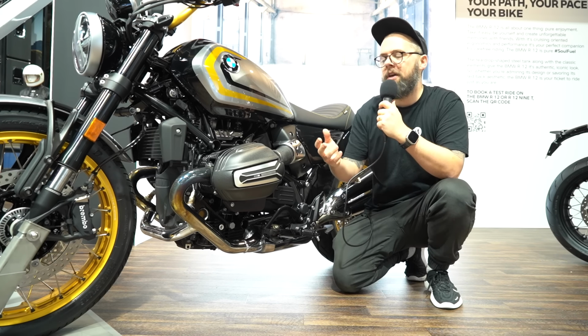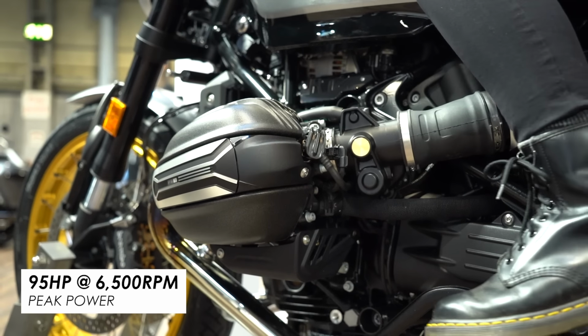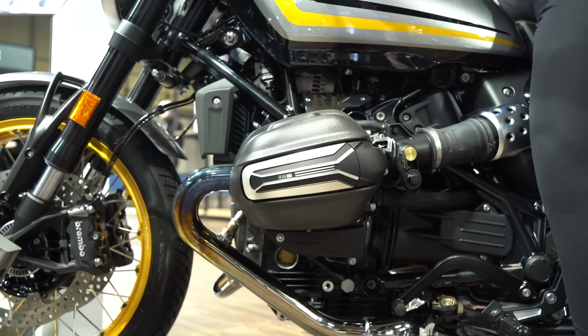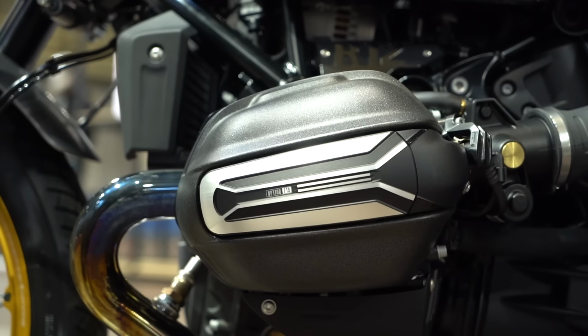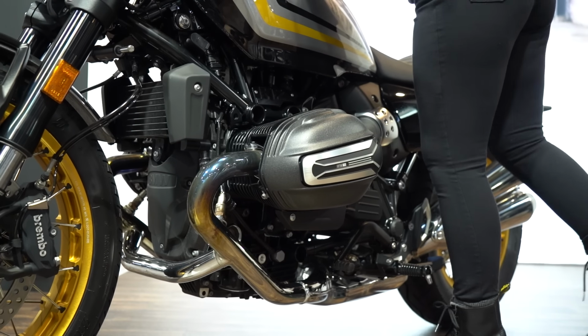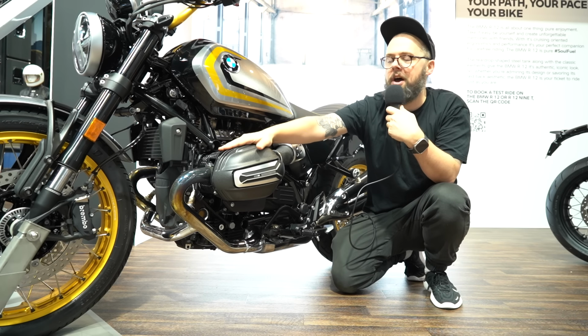Now over on the R12 though, we do have slightly reduced figures, so this makes 95 horsepower peak. And look, when manufacturers make a cruiser version of one of their platforms, it's quite typical to tune it down a touch for more mid-range and low-end torque, and that's kind of what I was thinking they'd done here when I saw the headline power figures. But thing is, they included a dyno chart in the press kit which compares the two bikes, and actually they track almost identically up to about 75% through the rev range, and then that's where this bike just completely dies off. So it does look like they've actually just limited it at 95 horsepower.